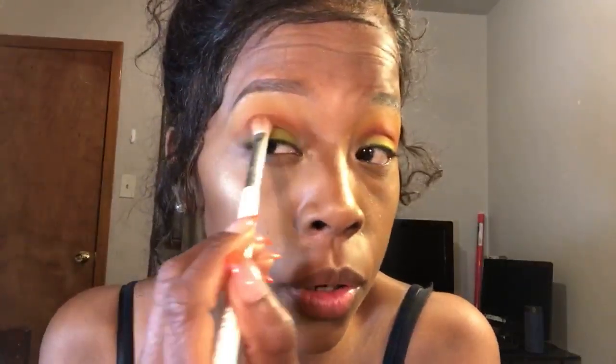So I'm putting a darker orange in my crease because this green is so pretty. Look at that. It's so pretty. So what I'm going to do is I'm going to go in.